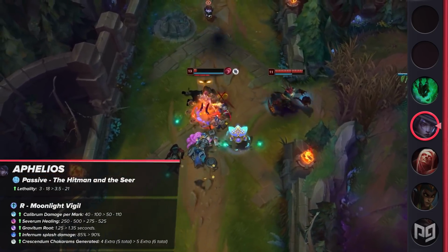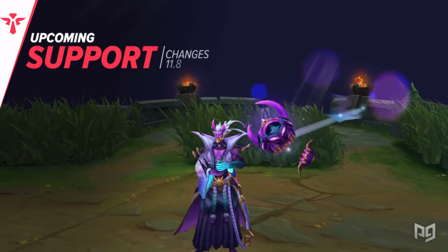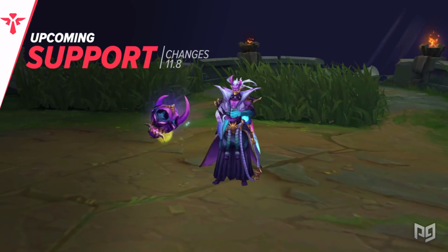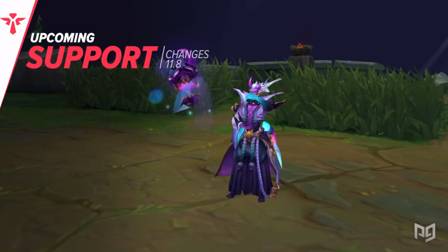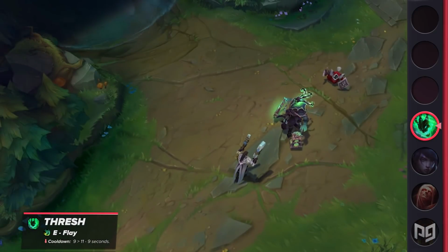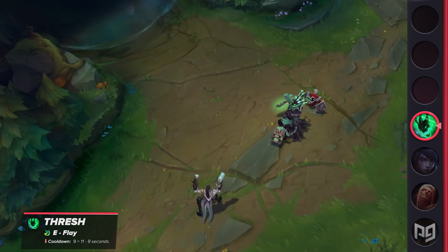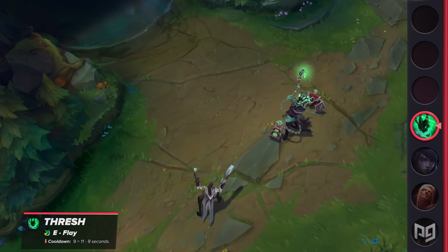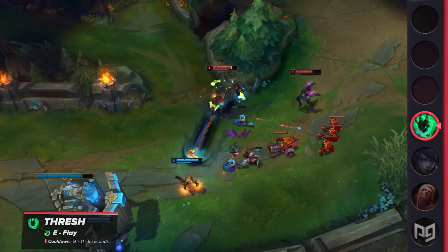Finally, we have one last support change. It's no surprise that Thresh is still in need of a nerf. His last one didn't change very much, so this time Riot has decided to take things a bit more seriously. Thresh's E cooldown is being increased from 9 seconds flat to 11 to 9 seconds based on rank. If anything, this nerf forces players to decide between maxing Lantern or Flay.